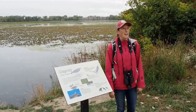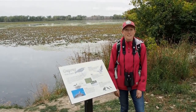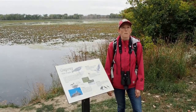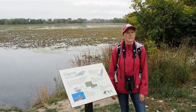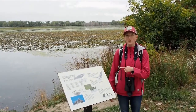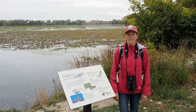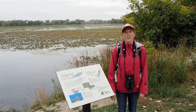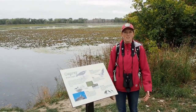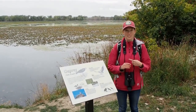So bald eagles and ospreys and a lot of other birds of prey were almost all extinct. Why do you think that would be? If you have a guess, type it below. There's a few reasons. One of them would be habitat loss, especially for ospreys, since they strictly depend on wetland and river habitats. So a lot of our wetland areas were being built up upon before we knew the importance of wetlands. So habitat loss is one reason that these birds were almost extinct.